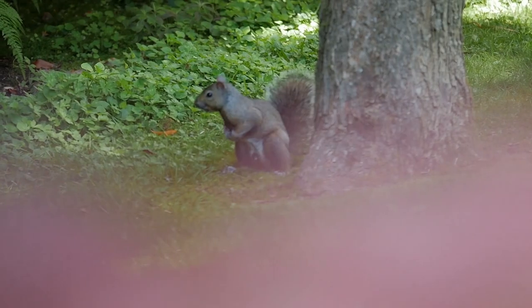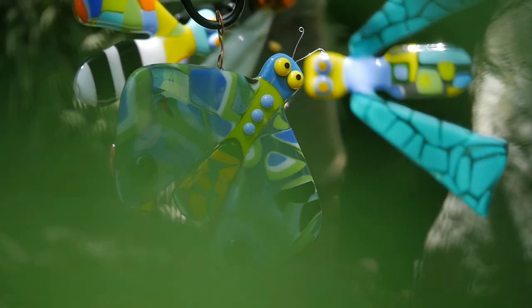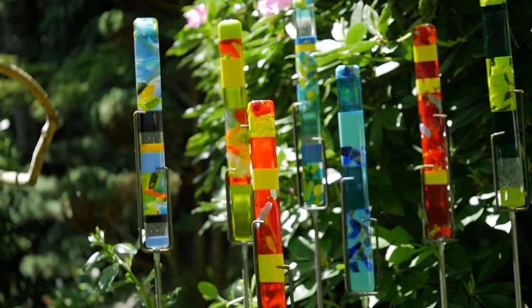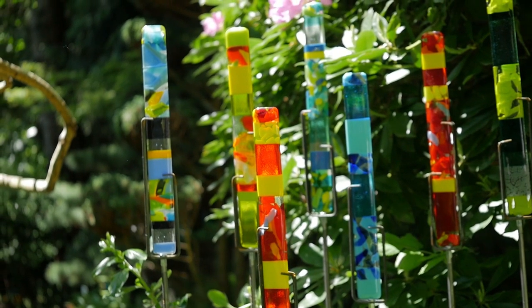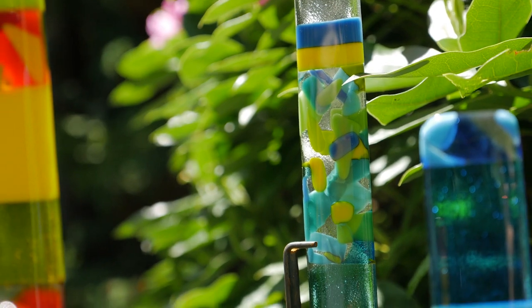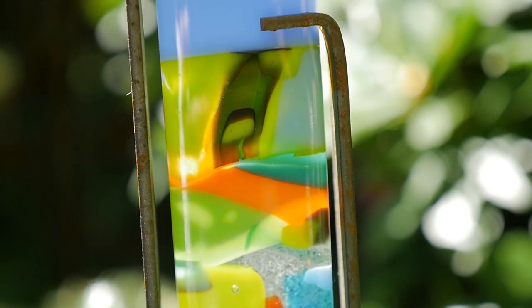So that's how I got into working with glass. It keeps me totally busy, and I never run out of things to work on. So I love it. These are my large garden lollipops. These are what I call my abstract series. So they look great in any kind of combination and look different depending on how the light shines on them.